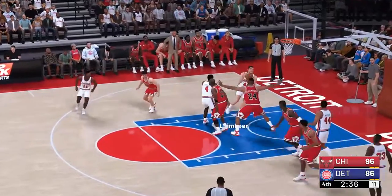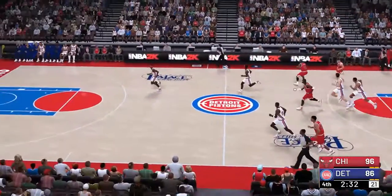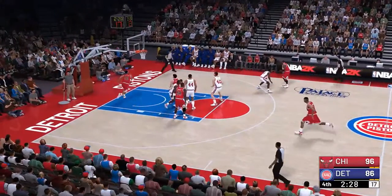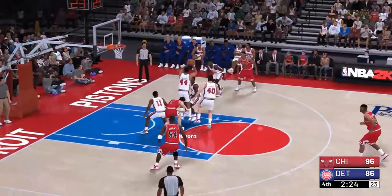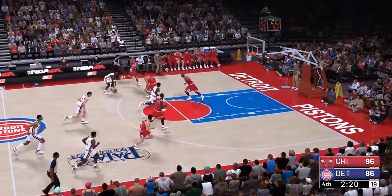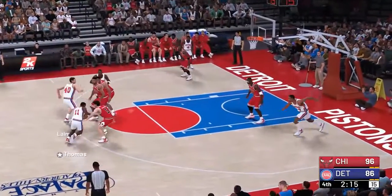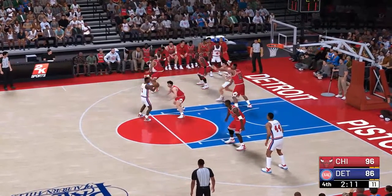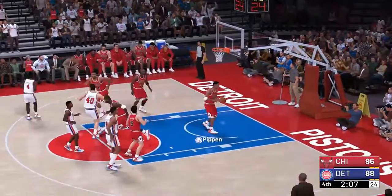Here's Dumars. Here's Laimbeer. Bill Cartwright grabs the rebound. And here are the Bulls now. They're on a 16-6 run. Jordan kicks to Pippen. Fires from 18. No good on the shot. A bit long that time. Pistons trail by 10. McGuire passes to Laimbeer. Thomas against Paxson. Here's Laimbeer. A beautiful assist by Thomas to set up the basket.